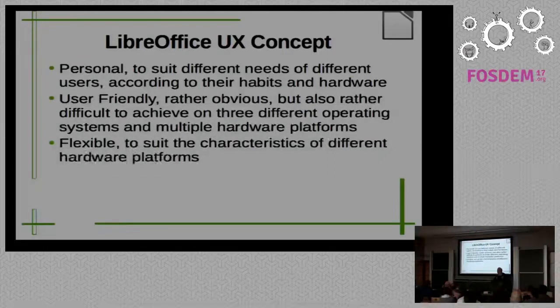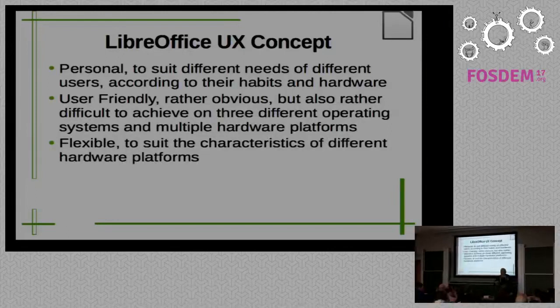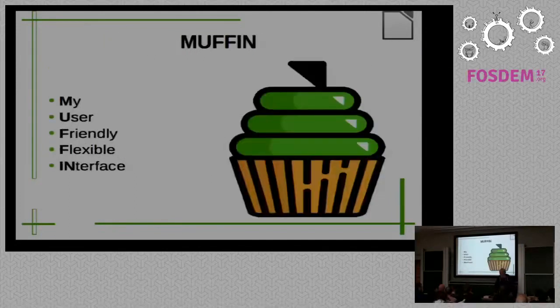But we wanted to have a positioning for that. And of course, this is something where we have tried to emulate the good marketing of proprietary software companies. So we have called our interface MUFFIN. Some people think that this is a cupcake, but we call it MUFFIN, okay? So it's My user-friendly and flexible interface, and of course because it's personal, user-friendly because it's user-friendly, you don't need to explain it. It's flexible because you have different options, and it's the interface.